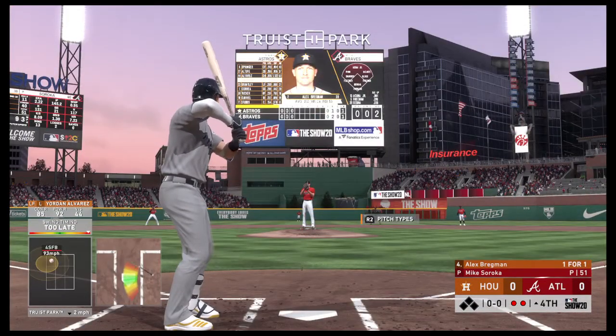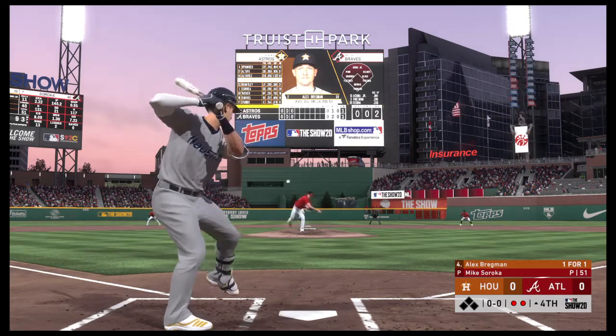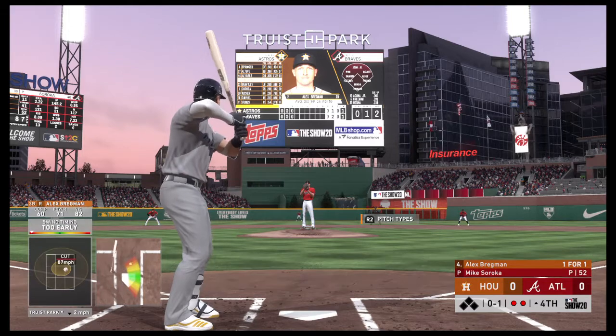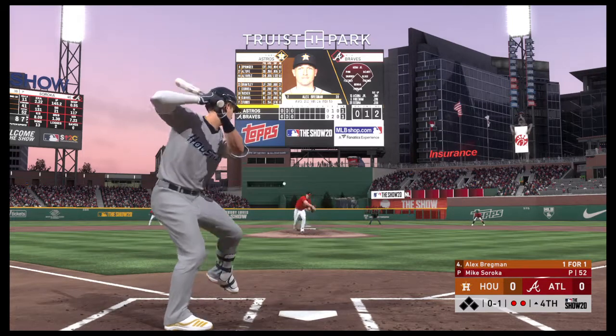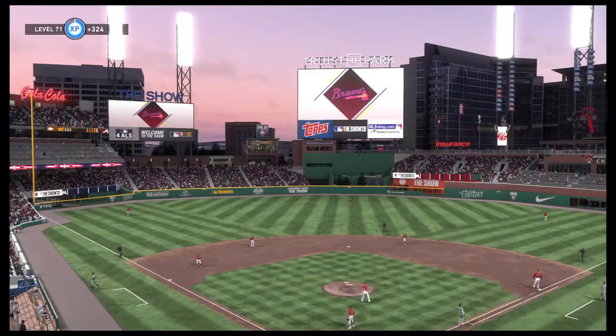The bases are empty here with 2 gone, and that'll bring up Alex Bregman. Swing and a miss, and he's behind 0-1. No runs, just 1 hit. No errors in the ballgame for the Astros to this point. Line shot to third, and the side is retired.